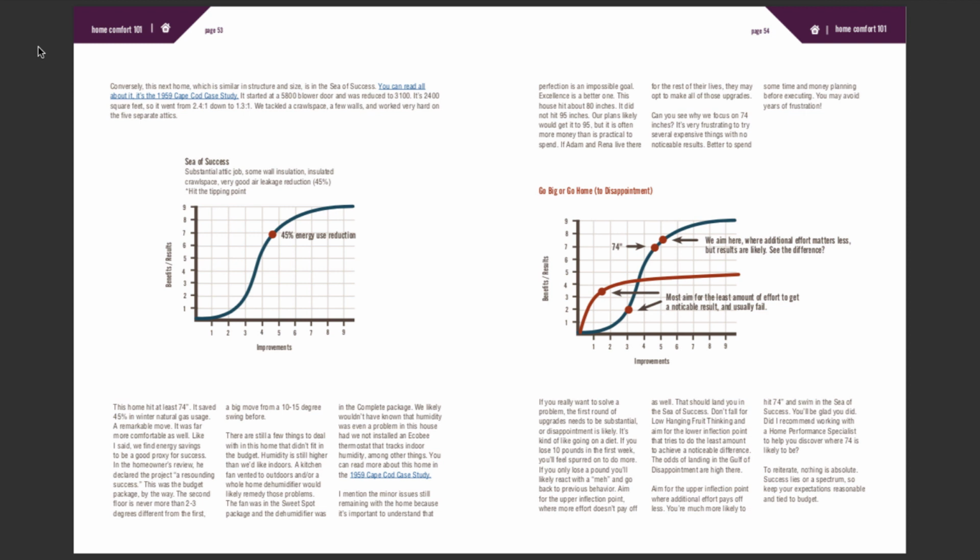Aim for that upper inflection point in the S-curve, where more effort doesn't pay off as well. That should land you in the sea of success. Don't fall for low-hanging fruit thinking and aim for the lower inflection points that try to do the least amount to achieve a noticeable difference. The odds of landing in the gulf of disappointment are high there.